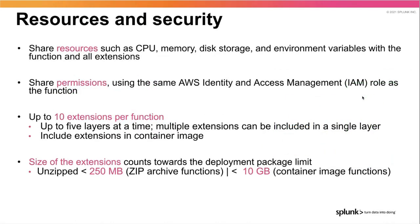There is a lot of talk about resources and security. You're running your extension alongside your function. What about resources and security? So time now to look at how extensions work with your Lambda functions in terms of resources and security. As extensions run in the same execution environment, they share resources with the function, such as CPU, memory, and disk. Extensions also need to be compatible with the associated operating system. And if extensions need any network access, for example, you must apply network egress rules to the function configuration.